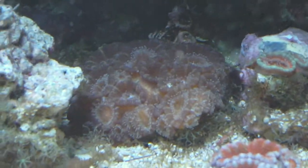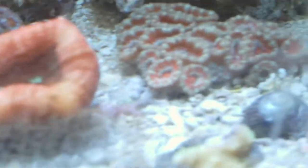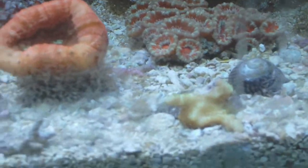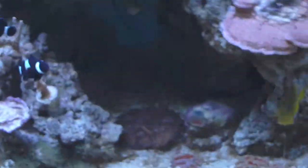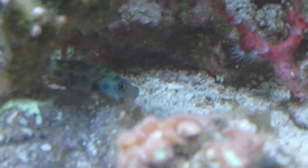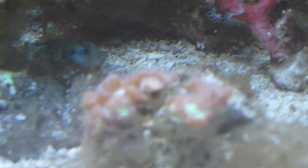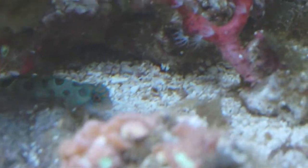You know, a couple of my acans here, you see all that macro algae back there. There's a mandarin that came out of the wife's tank that we thought she could support, but it ended up starving, and it's pretty sucked in at the moment. But here in this tank, it's got plenty to eat, so it'll fatten itself back up in no time flat.